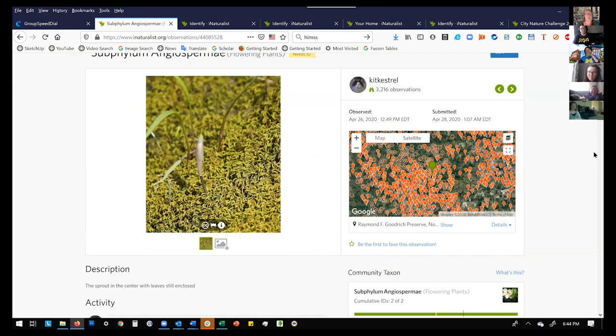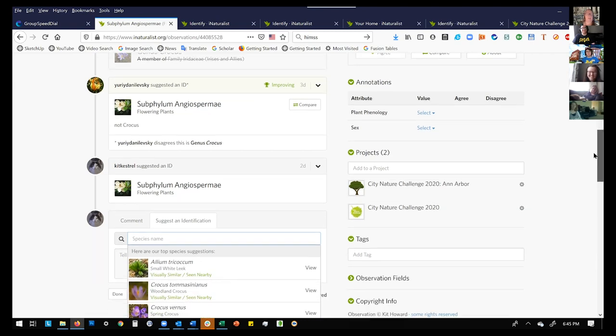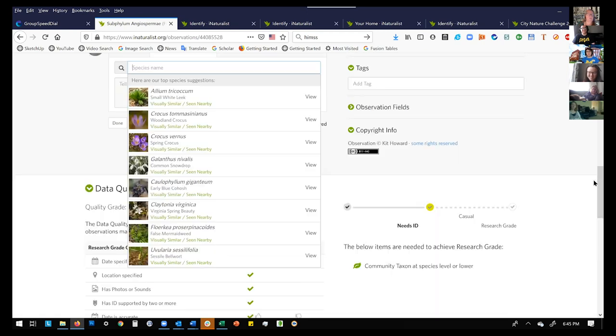So what we can do, although if I remember correctly, this was singularly unhelpful, is go down and say, suggest an identification. And if we're lucky, we'll get something relatively close. Sometimes iNaturalist takes leave of its senses and gives you responses like giraffe, tiger, leopard, cardinal, when you're trying to identify a bird, or a plant rather.